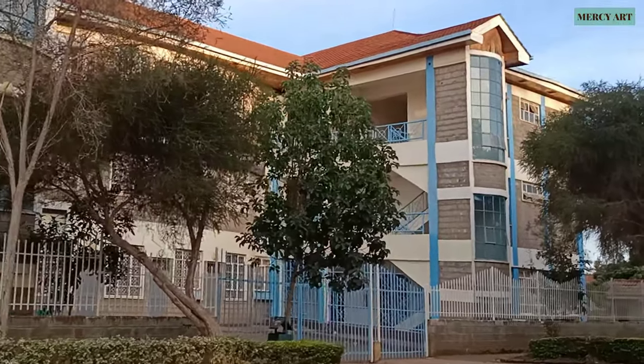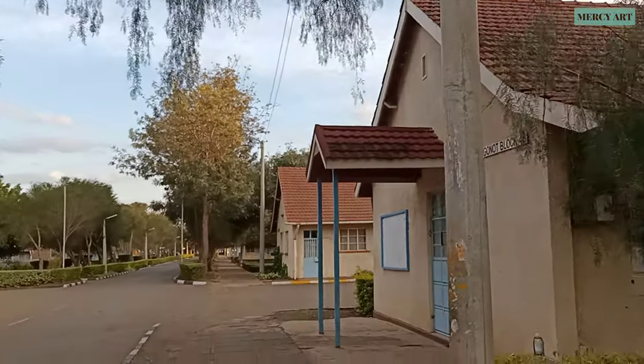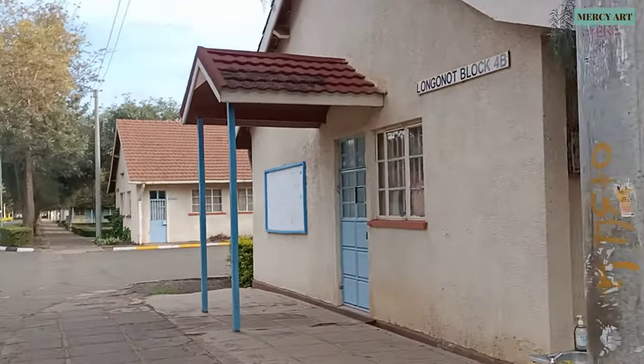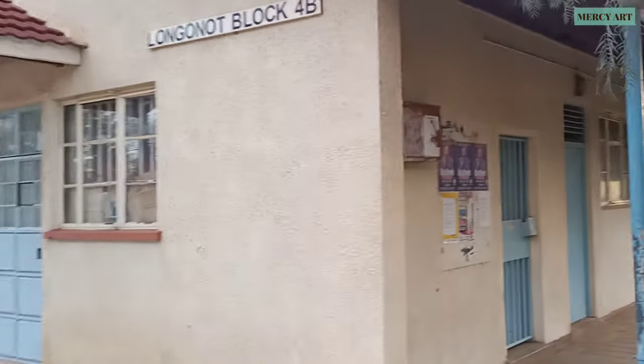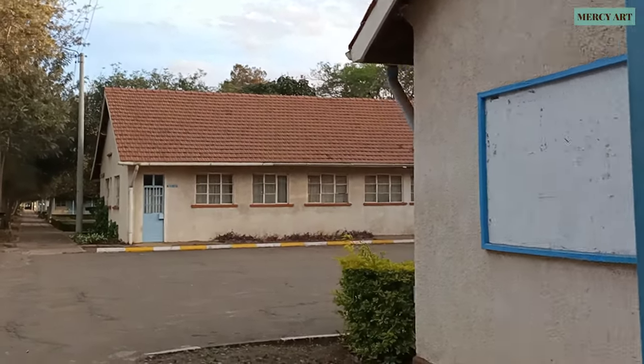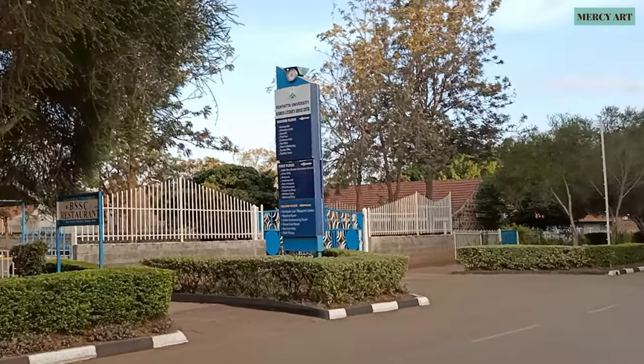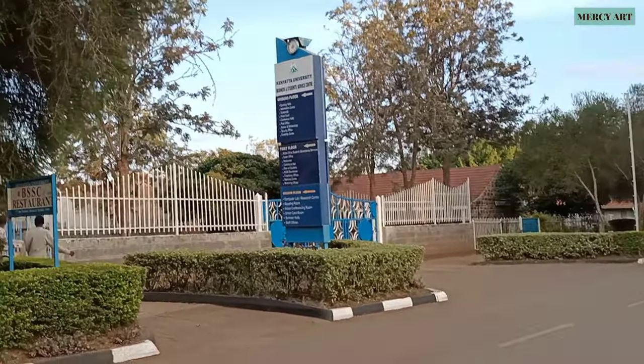Let me see if I can show you the frontal part. So we have the Longonot block here. There are some offices right here. I can't remember which department they belong to, or are they hostels? I'm not sure. So much has changed. So this is the business center here. Let me see if I can go in.